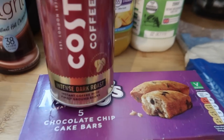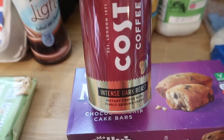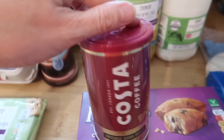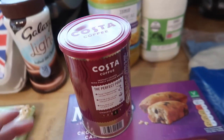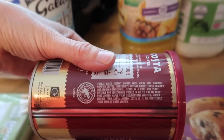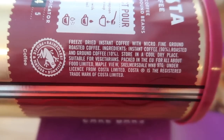I got some Costa coffee. The intense dark roast is really nice. I bought one the other day on offer because I'd run out. It was £3.50. And we were talking about percentages in my other food haul of coffee. A lot of you didn't realise that if you read the back of them, it tells you how much freeze-dried instant coffee is in something and how much ground roasted coffee is in something.